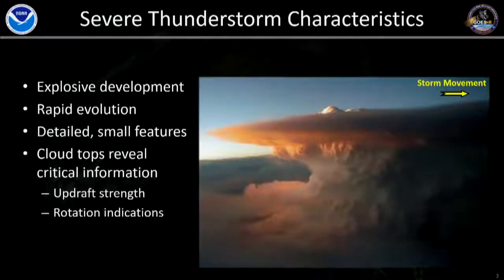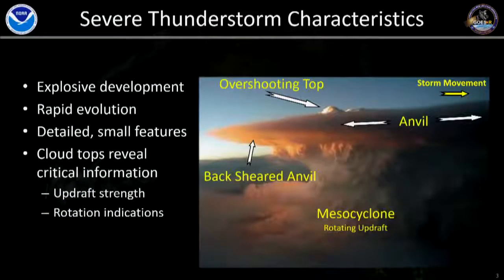As we know, severe thunderstorms are really dynamic. They can be very explosive in their development. They can evolve very rapidly. They can dissipate very rapidly. They're fairly detailed, with a lot of small features that we sometimes have a difficult time understanding, seeing, and watching evolve. And we've learned that the cloud tops can really reveal a lot of great information about the storm structure and about what that thunderstorm could be capable of. The overshooting top is a great indicator of the top part of the updraft. And then we have a lot of other features that can really help us get a good feel for the evolution of the thunderstorm and how strong or severe it could be.